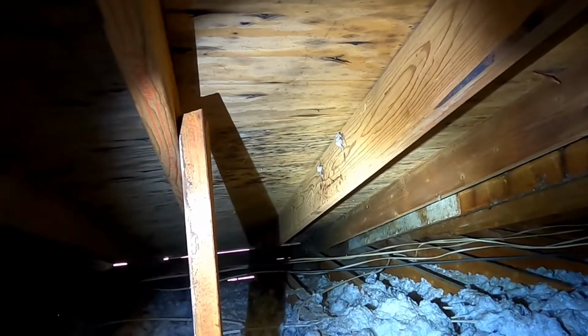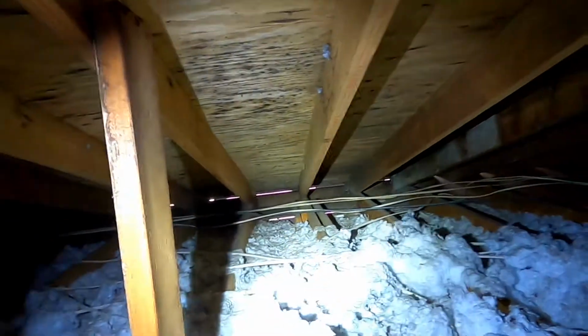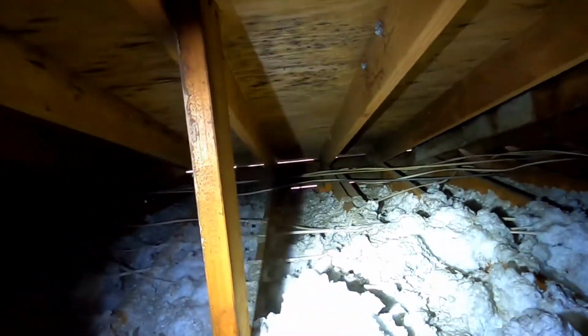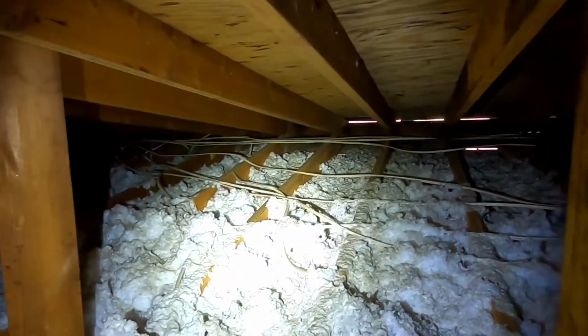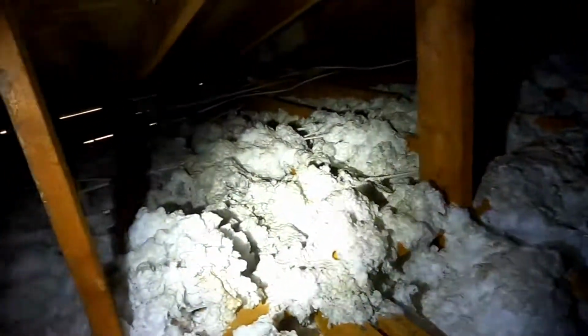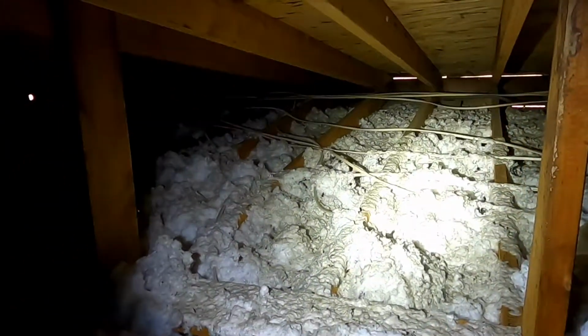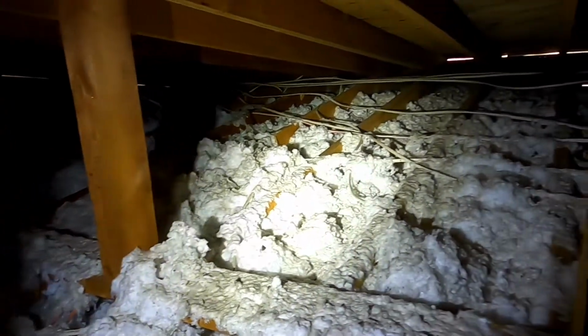And then in the coldest times of the year, that's where we could get up here and probably see some frost on the decking down low, sometimes, but basically this whole attic is under insulated. These are 2x6s, so if we're seeing the tops of any of these ceiling joists, then we're well under the insulation rating that we need.